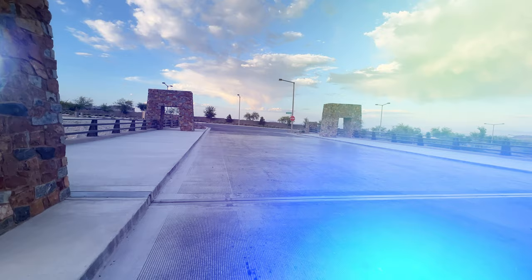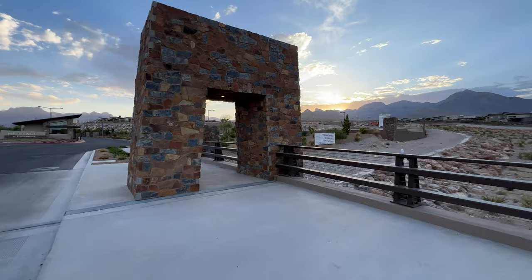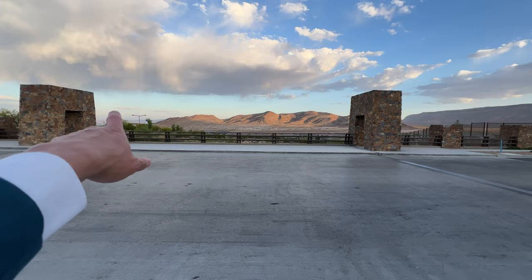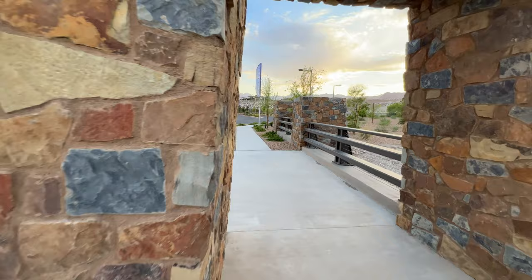Hey guys, this is another bonus footage. This is the entrance of your community here, right? This is a very luxurious entrance. Okay, you have the mountain views there, the strip is somewhere there, but watch out for the bonus footage because I'm gonna show you the community, right? So this is how it feels, guys, when you're entering your community here.